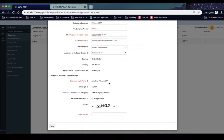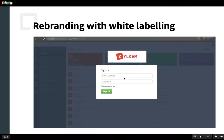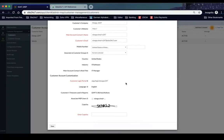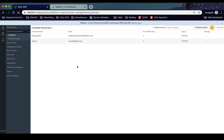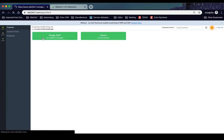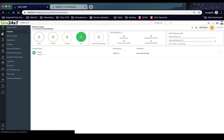So you'll be simply adding this subdomain to the main domain that you have added under my account, so that your end customers can log into this URL with your own logo and their own credential, and they can view the monitors from there. And this is not a different feature again, but here you will be able to view the status of all the monitors of all the customers. So you can create dashboards at the customer level, which you might have seen on the standard plan as well.